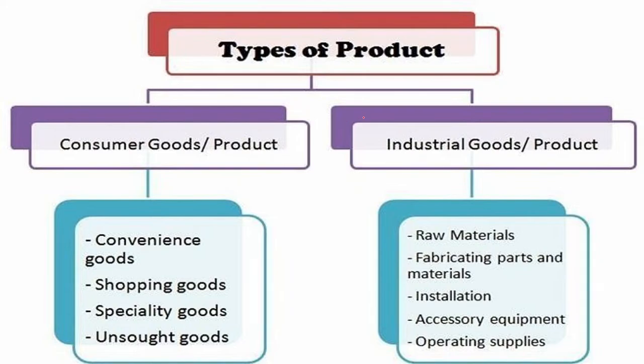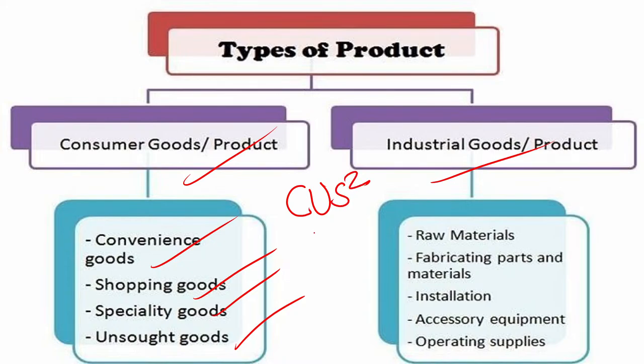First of all, products are categorized into two categories. One is consumer goods or consumer products, and the other is industrial goods or industrial products. In consumer goods, some are convenience goods, another are shopping goods, then speciality goods, and another is unsought goods. You can remember it by CUSS: convenience goods, U for unsought goods, S for shopping goods, and S for speciality goods. In this way you can remember, because you will be given examples of multiple goods, and they will ask you to identify what these are, either convenience goods or speciality goods or whatever.